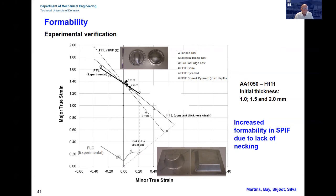The other experimental points here are determined by single point incremental forming a truncated cone as well as a truncated pyramid for two different sheet thicknesses, 1 and 2 millimeter.